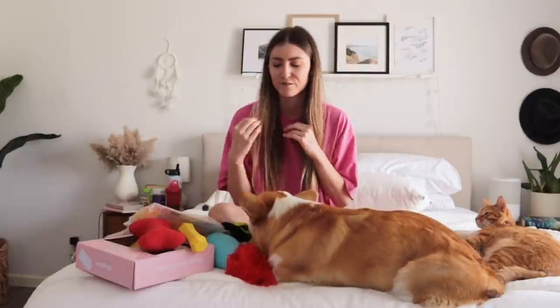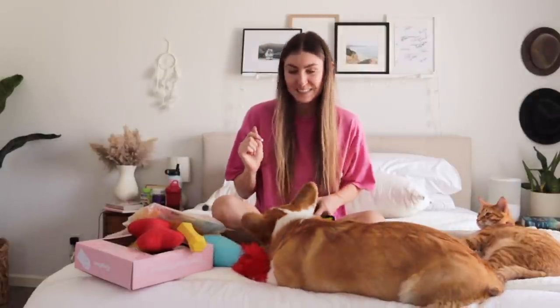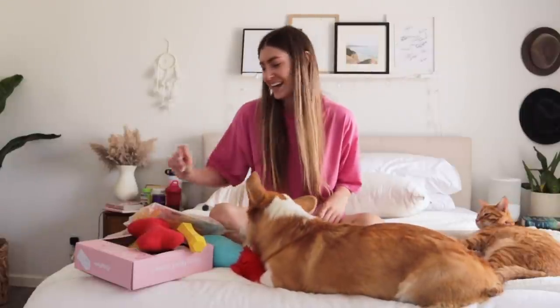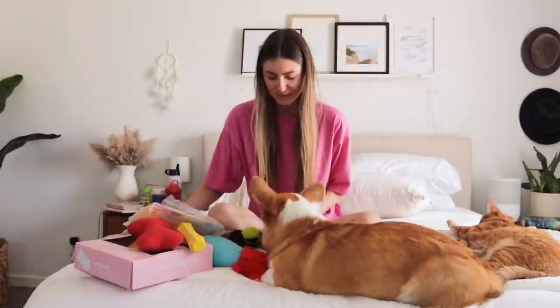Today we are doing a corgi Q&A. I asked you all on Instagram and YouTube what questions you had for me about corgis and all that stuff. So today I'm going to be answering all of your questions, and I thought it would be a fun twist on a Q&A to add some toys into the mix. So we're actually calling this a Q and Play. Willo has a couple of new toys, and we're going to open them up and see what she thinks about them. And Willo has already gotten started with her Nerf duck.